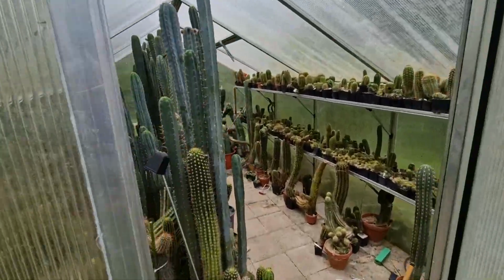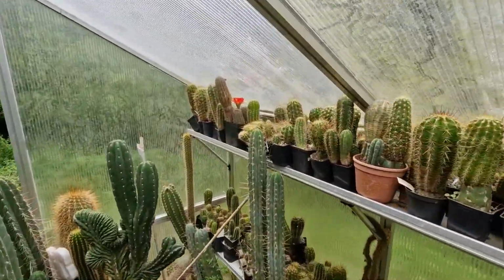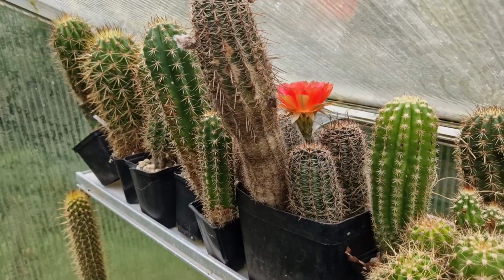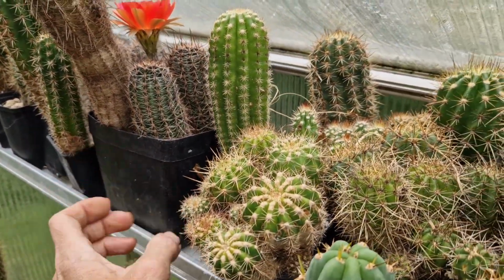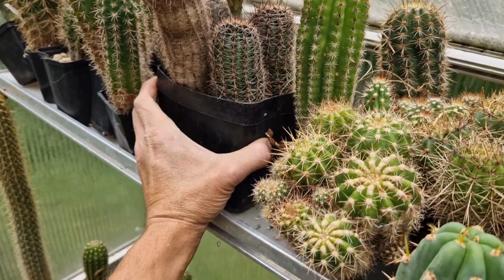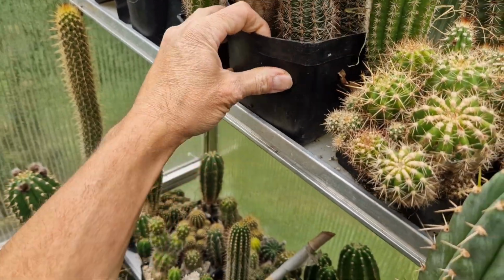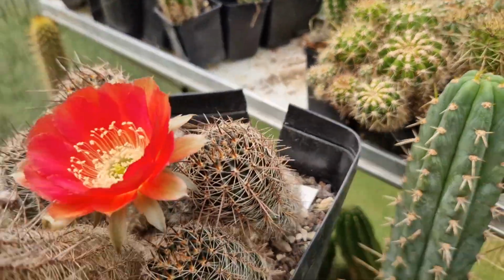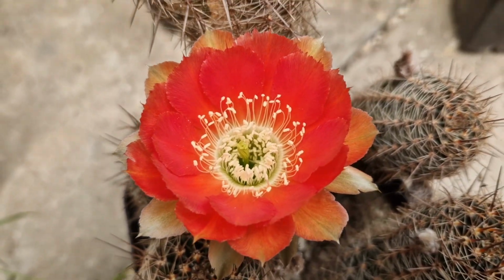I just noticed there's an open flower back there that I haven't seen before. Oh yeah, this is the one that I moved yesterday. Let's take it out. Just careful not to. Okay. Yeah, that's a nice flower.